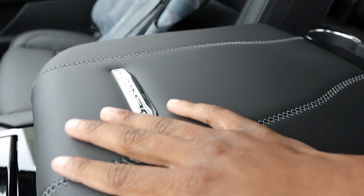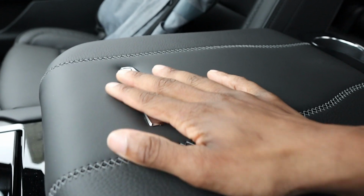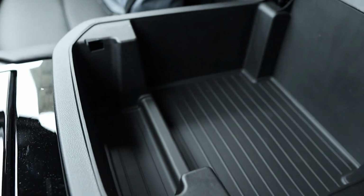You actually got this Denali center console area right up here. Not too bad of a space. And you also can move it.